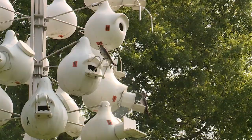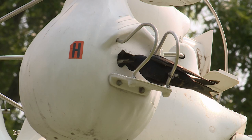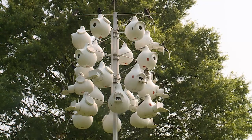So is it best to have gourds like this, or do you have options? The smothers? Okay. Yeah, I like the gourds. I definitely want something that you can open to check and also be able to take down and clean at the end of the season. Okay. But there are other styles.